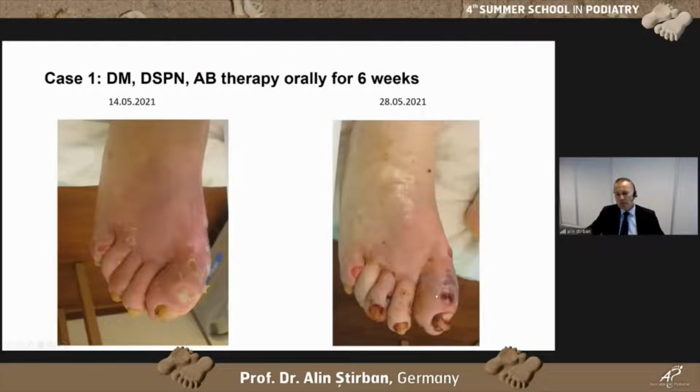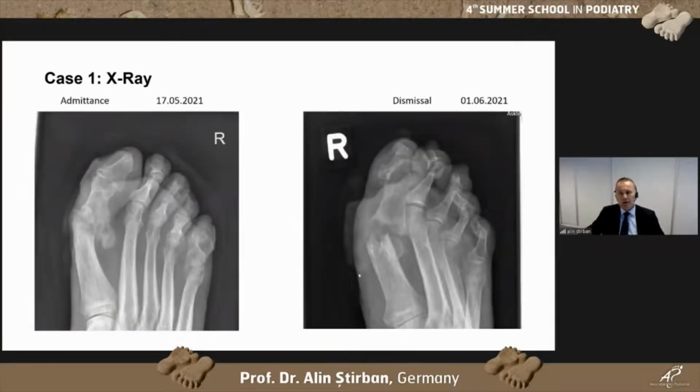And you can see on the right, after 2 weeks of antibiotic treatment and also local treatment with microsurgery and also with antiseptic bandages, you can see the result compared on the left to the way the patient came to our hospital. And if we look also at the X-ray result of our treatment on the left, admittance, and on the right, dismissal, you can see that we were able to take away quite a lot of the bone.